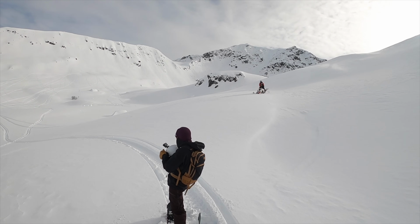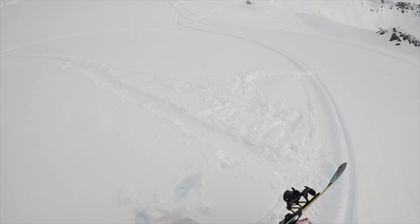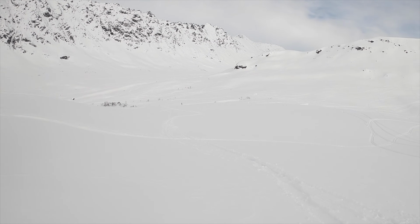Yeah, it looks decent. I don't know. At least a little bit of powder on top of the crust. I have literally no wax at all on my snowboard. It's brand new, never been waxed. You can see the ice already sticking to it, so probably not gonna be able to snowboard this. Not steep enough.